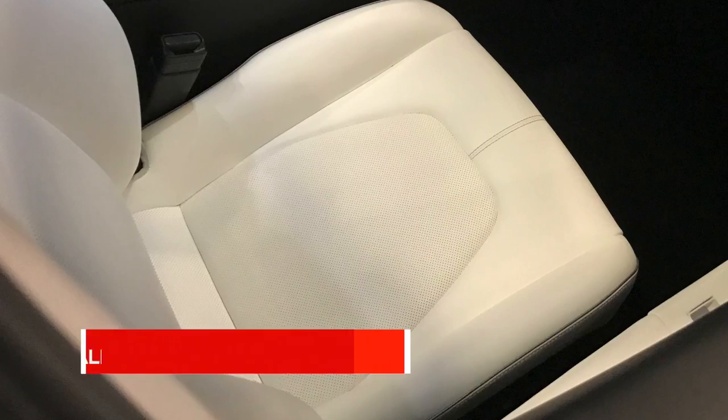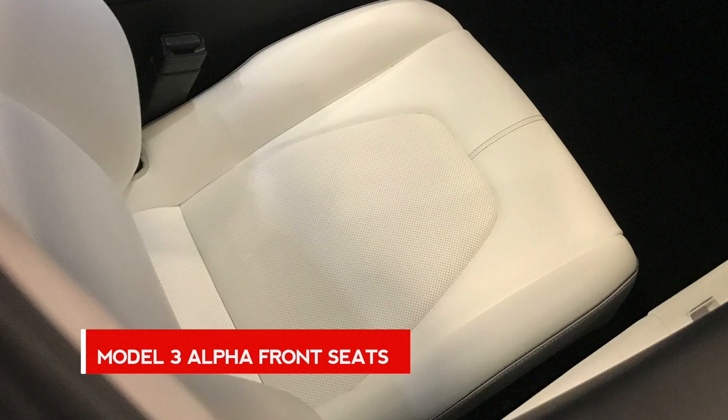I think we find that for long trips, especially with the lack of bolsters, and especially under your legs here, there's not a lot of support. So it's not very comfortable on a long trip. I'm hoping that they correct that. Well, of course on the Model 3 you're going to get better seats.